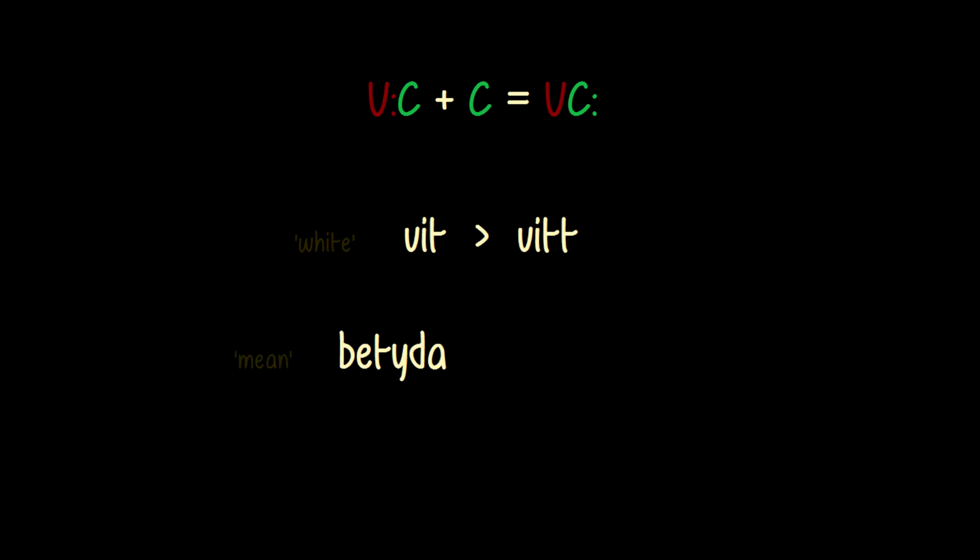If, however, the original word ends in the same consonant as the one added, this will change the vowel length. For example, the neuter form of vit is vitt, and the past tense of betyda is betydde.